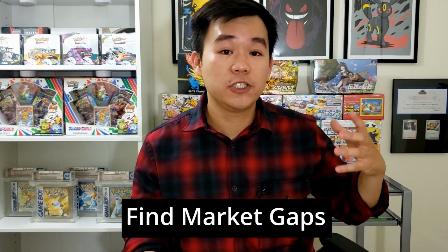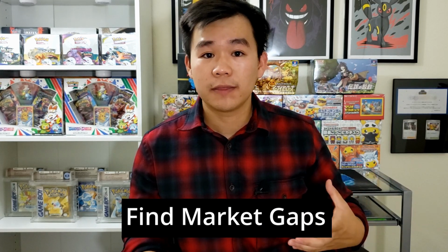Tip number 4, and this one's going to be a little bit interesting, and that is you have to understand gaps in the market. There are a lot of Japanese Pokemon cards out there that are actually really underrated in Japan. They're not very popular among Japanese collectors, but they can be extremely popular among the international audience. For example, Shibuya Pikachu. When this card was released, I would say it was extremely underrated in Japan. Japanese collectors were selling them to me for $4 each.